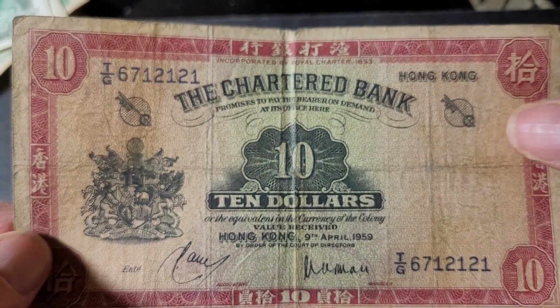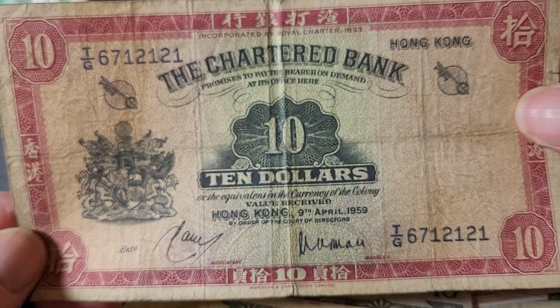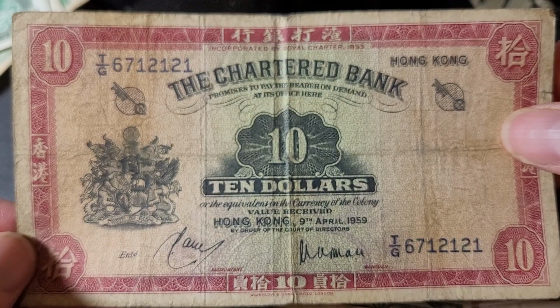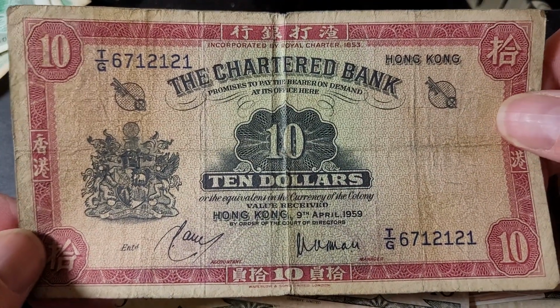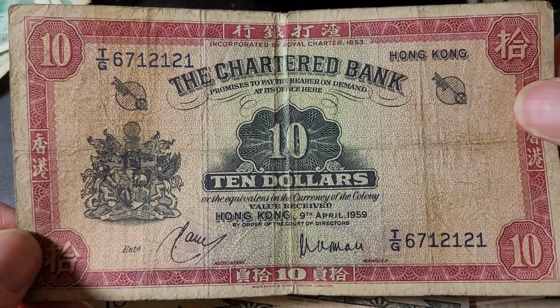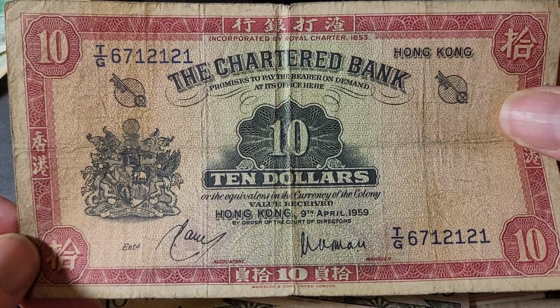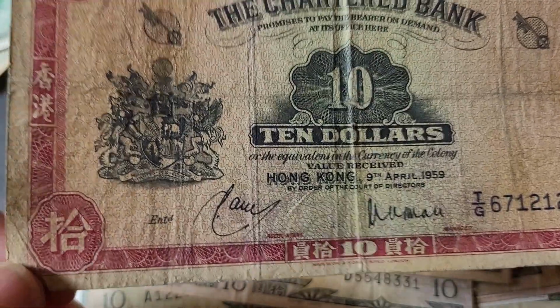In 2001, they had the value of this banknote as 150 Hong Kong dollars or 30 Australian dollars. That doesn't seem to have changed too much. I would say this is probably worth at least $50, so it's a bit of an expensive banknote. But I need to check out their values.